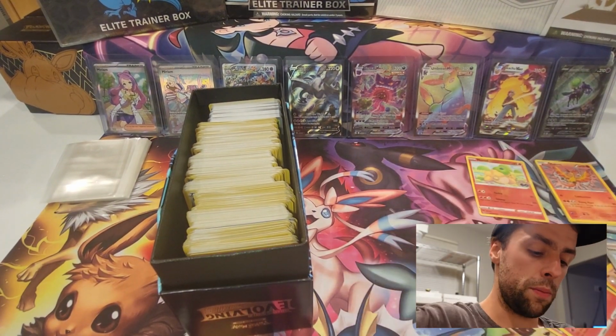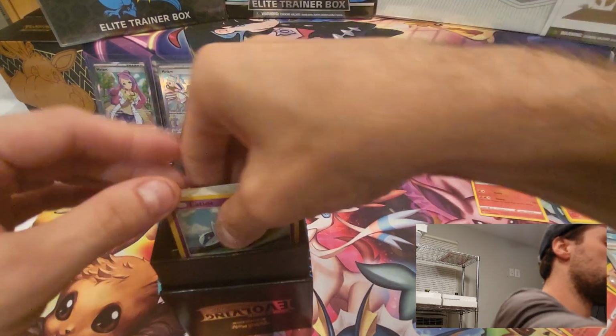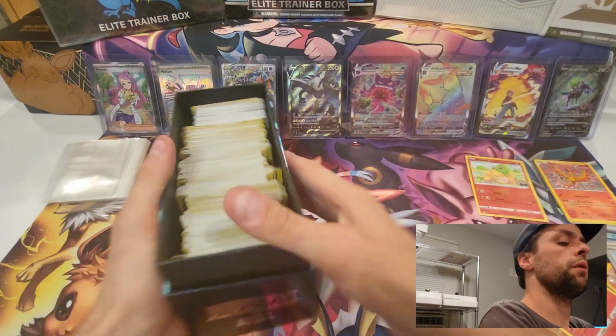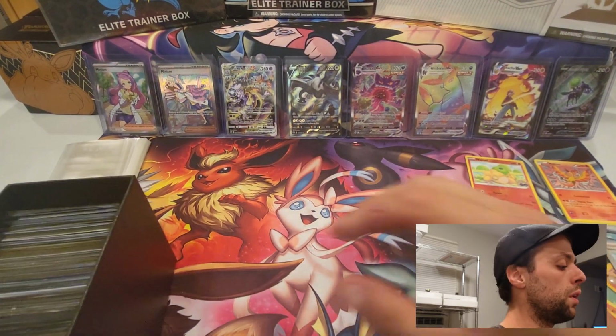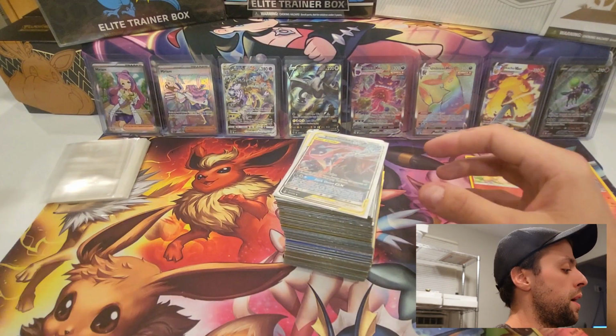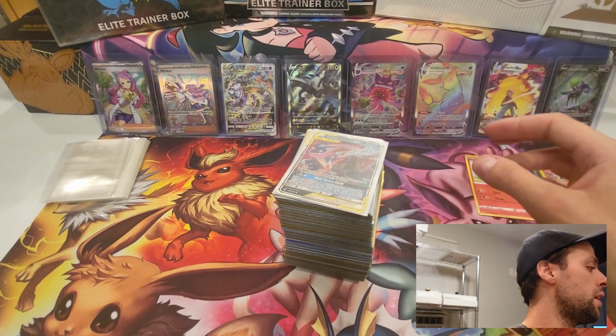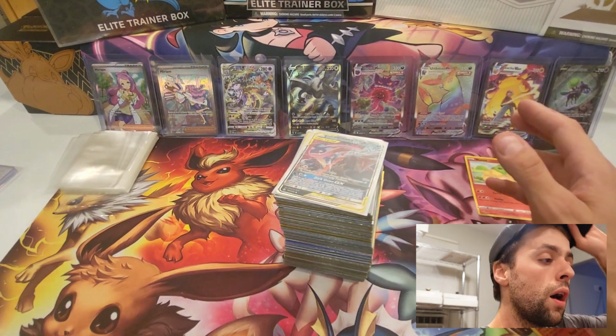But I'm actually just going to slip these older ones back here right in the front, so I already have them sorted out later whenever I go through it. So that's another Elite Trainer box down. Now, the final Elite Trainer box isn't completely full. It was only about half full, and this is the better stuff.